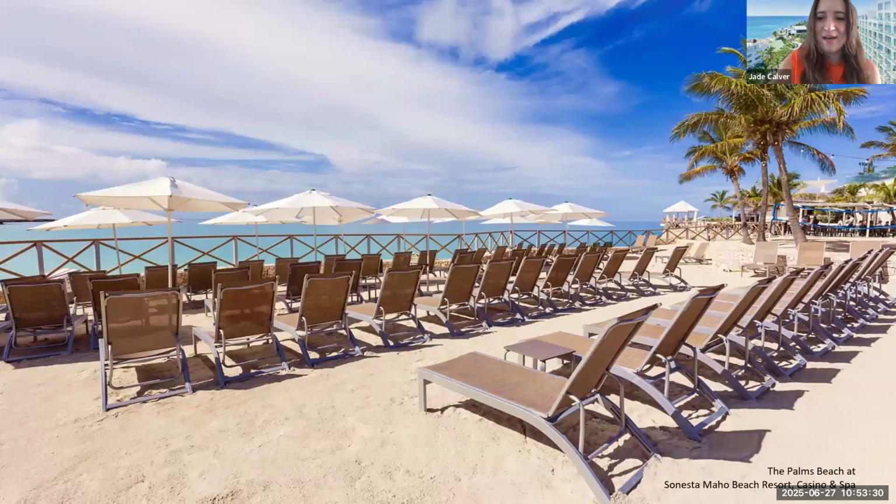And then here is a view of the upper area of the beach at Maho Beach. So I will point out that Maho Beach itself is a public beach. The beaches are public in St Maarten, but we have this area here that's just perched up a little bit that is for resort guests only. And to access the beach, you literally come down here, down some stairs, and you're on the main area of Maho Beach.